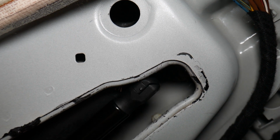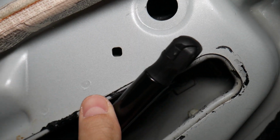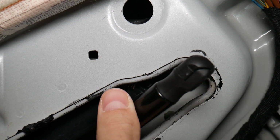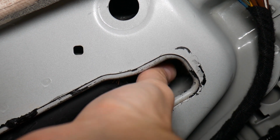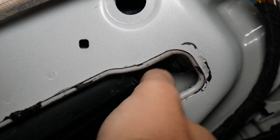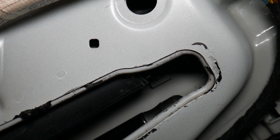Let's see if we can pull both of them, maybe together with the trunk lid. Okay, because it's still a little bit long. So let's pull a little bit with the trunk lid together. Pull more. Okay, a little bit more. It's right there. So all I have to do is just push it in, but I don't need two hands for that.